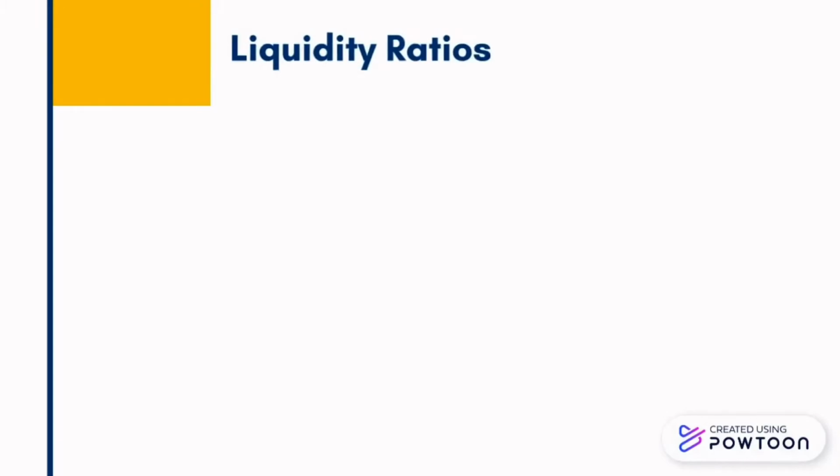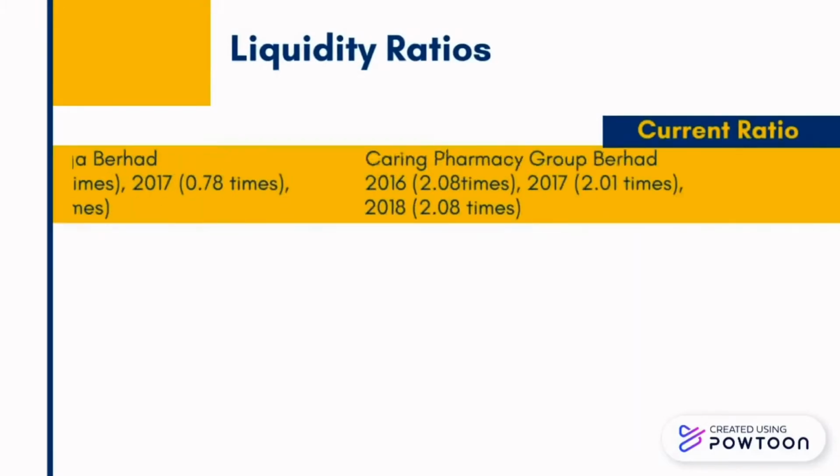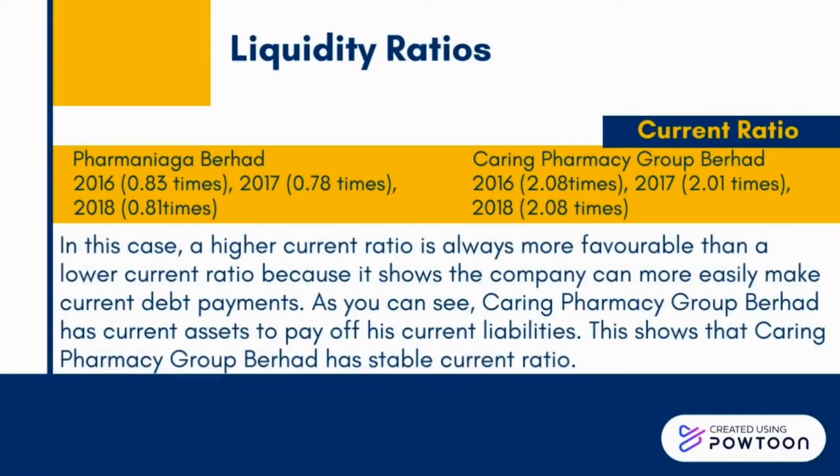Liquidity ratios. The first one is current ratio. In this case, Caring Pharmacy Group Berhad has current assets to pay off its current liabilities. This shows that Caring Pharmacy Group Berhad has a stable current ratio.